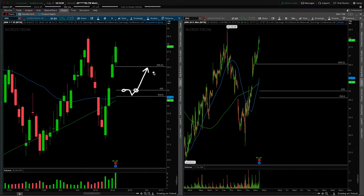Obviously, a lot can happen between now and 9:30. The open may not be at 35. The overnight low may not be at 34.60, but that's the framework that you would use to trade this gap down. The other scenario, of course, is the gap and go, right? So that's the gap and trap. This is the gap and go.